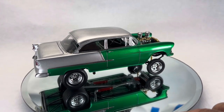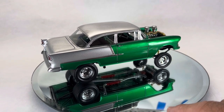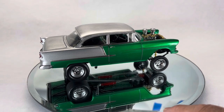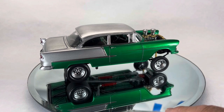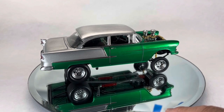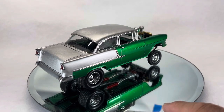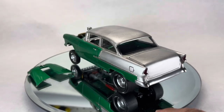The Pro Street tires come out of the AMT 67 Chevelle kit. The five-slot mags that are on here come out of the Revell 55 Chevrolet gasser. I was going to use the body out of that kit, and the only thing worth using for this particular build was those wheels, and we got those to fit on there as well.